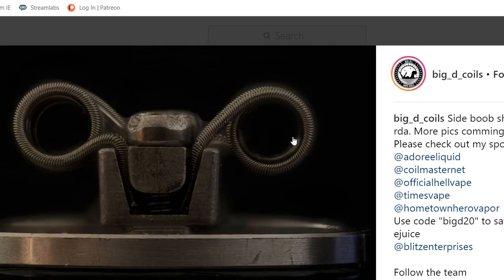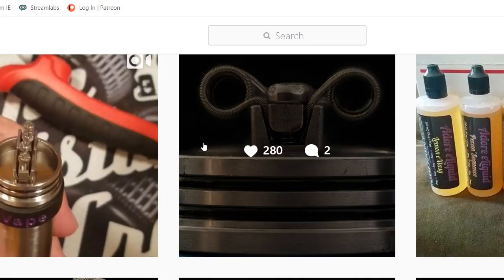Another picture of the Gollum RDA, a side view. This is the first time I've seen a drop type post system like this, where you actually remove the center here and put it in. I'm not sure exactly what they call that type of post system, but I'll find out before Wednesday.